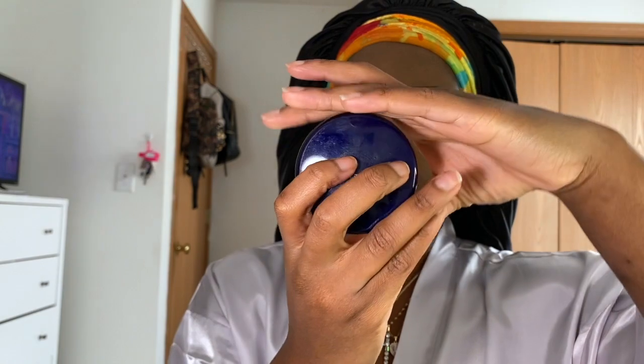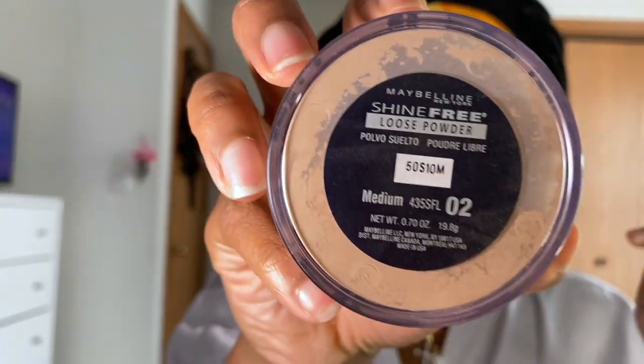And we're going to go back in with, oh, and I'm sorry guys, this color is another LA Pro Girl, but this is the one that's closer to my shade. This one is espresso. And I've always used this Maybelline loose powder in the shade medium. They also have lighter ones and whatnot. Ooh, that was full.